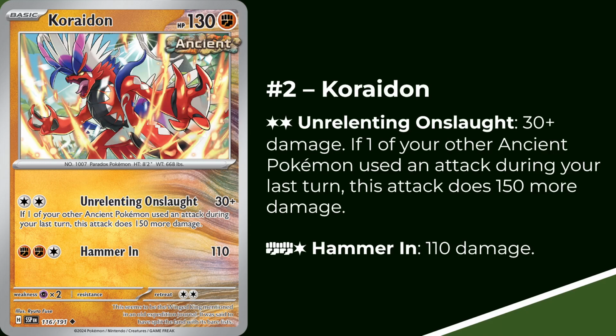This is very similar to a Zebstrika in the Rapid Strike era, but it was from Chilling Reign, where it did basically the same idea. If one of your Rapid Strike Pokemon had used an attack, you do a whole bunch more damage. This Koraidon works the same way. This works extremely well in an Ancient Box style deck.